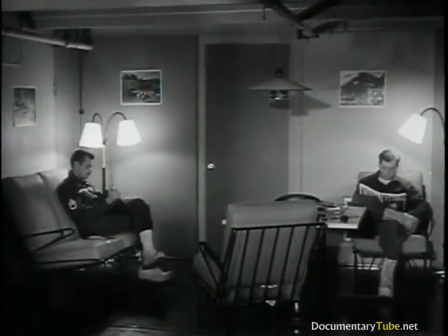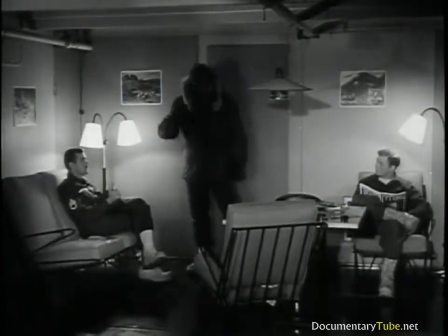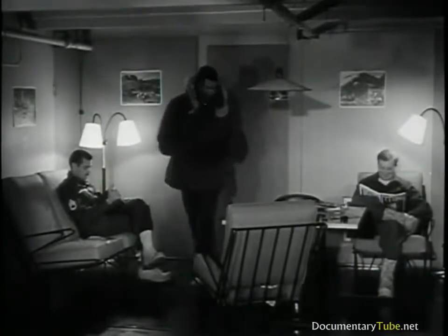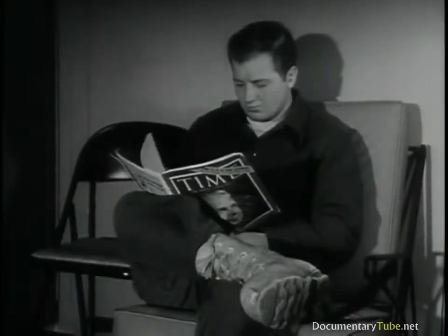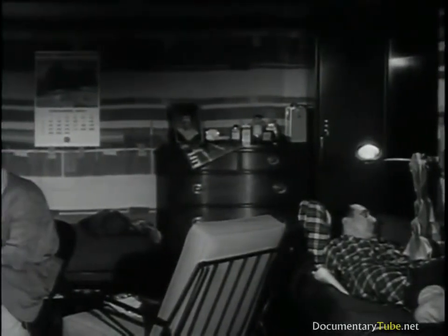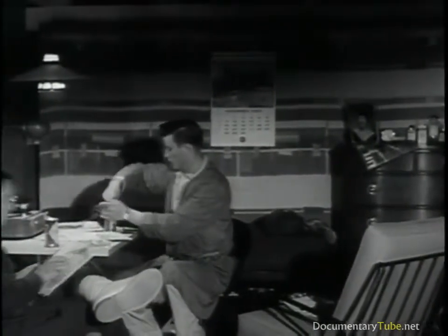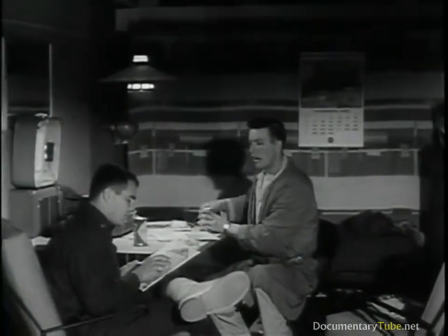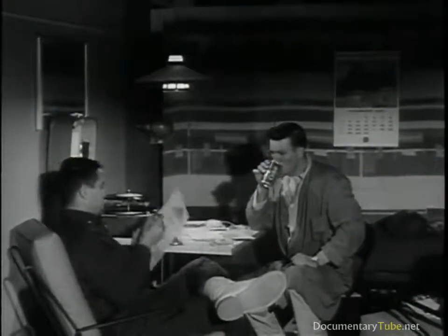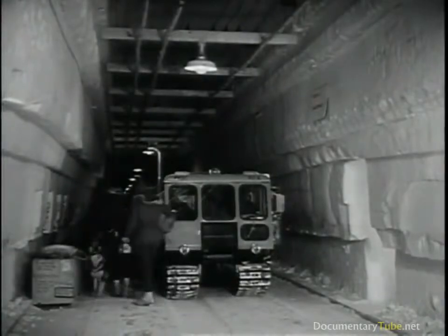Except for the fact that they have no windows, the men of Camp Century live exactly as do other soldiers. Their quarters are modern, spacious, comfortable, and are not lacking in any detail. Today, Camp Century is being operated as a year-round Arctic research center.